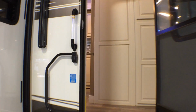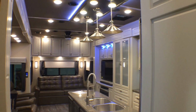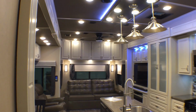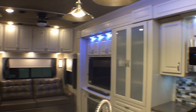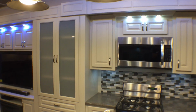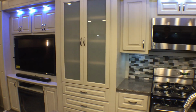This is a floor plan that's quite often overlooked, but is a floor plan that has a very residential feel to it. As you walk in, it's very similar to a lot of the other floor plans that we have. There are some differences though. You've got no refrigerator on this kitchen slide. It's a very large slide, so you've got a huge pantry there.